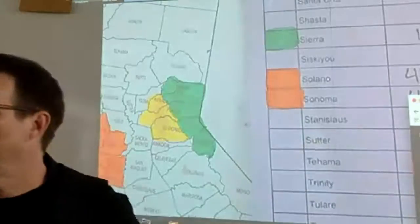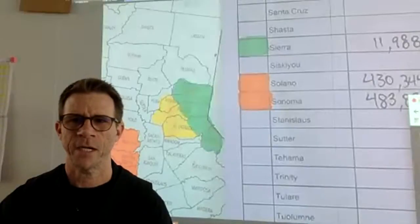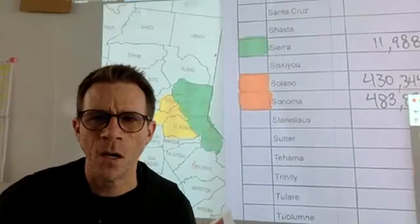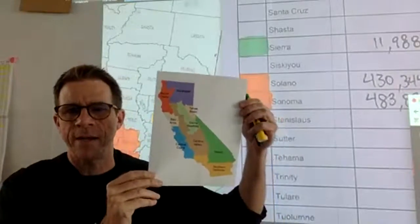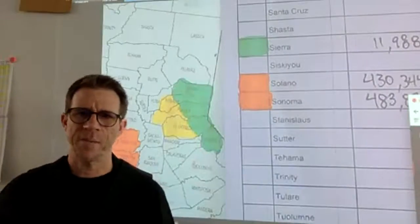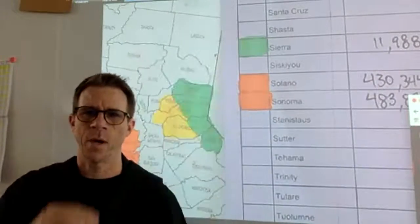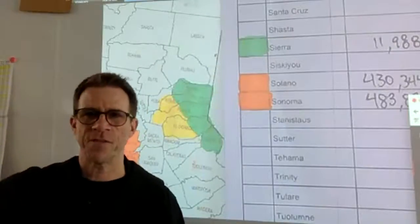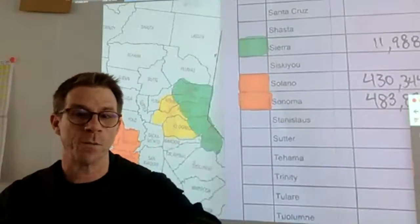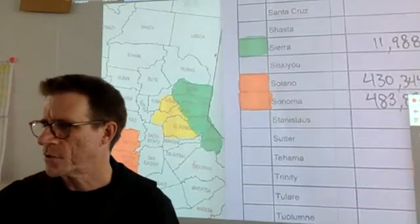So I've got a question. Just think, we have 58 counties in California. We have, what are these? We call these 9 regions. What's the biggest out of all these 9? What has the most people? Out of these 58, where do most of the people live? Where do the fewest people live? What was the smallest county we have so far?